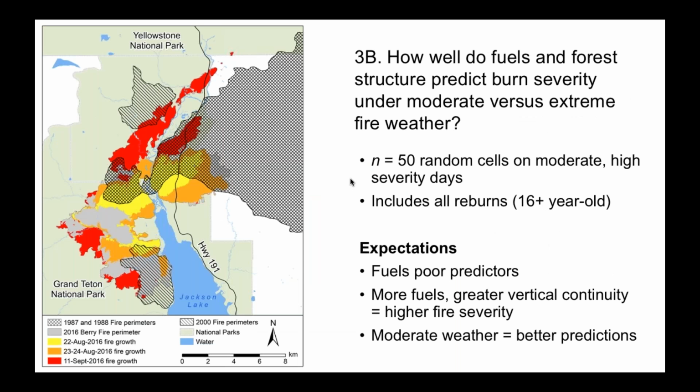Right, so our second question went back to this idea of climate versus fuel limited fire behavior. Given that such a large proportion of the Berry Fire reburned young forest, could we possibly start to see a strong effect of fuels limitation in modifying or predicting fire severity, which might indicate a transition to a more fuel limited fire regime? So for this question, we asked how well fuels predicted fire severity, and we actually examined separately days of moderate fire weather versus days of extreme fire weather.